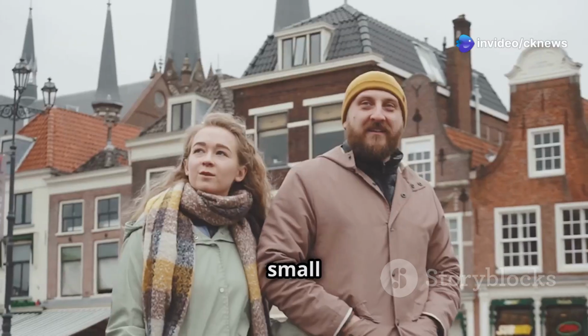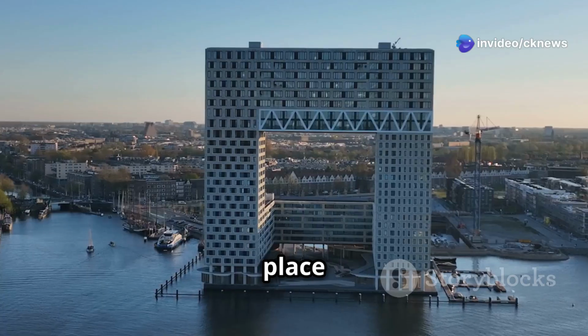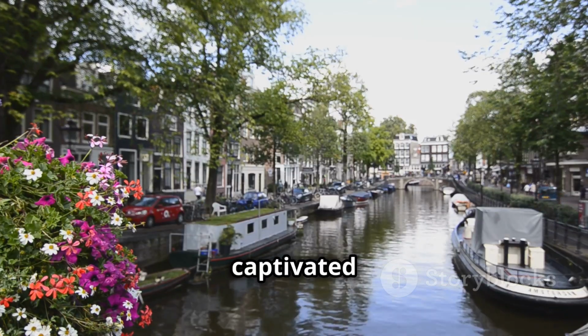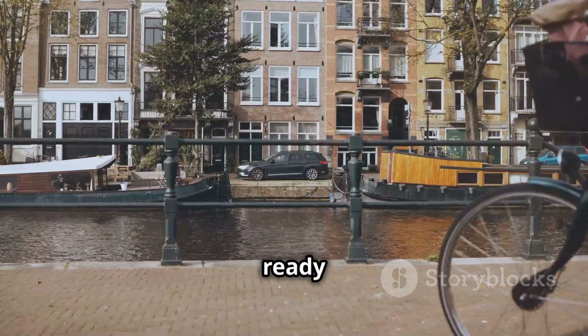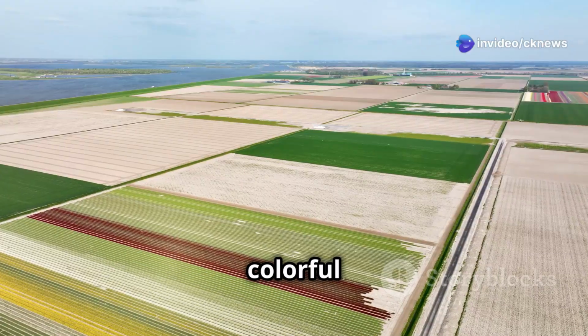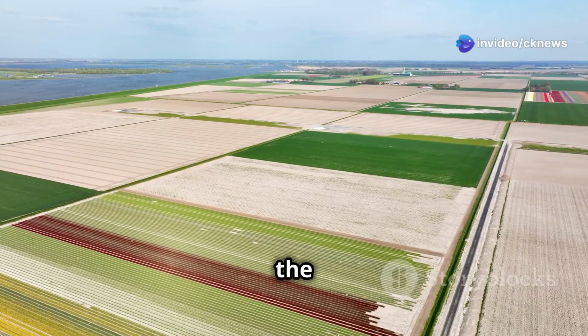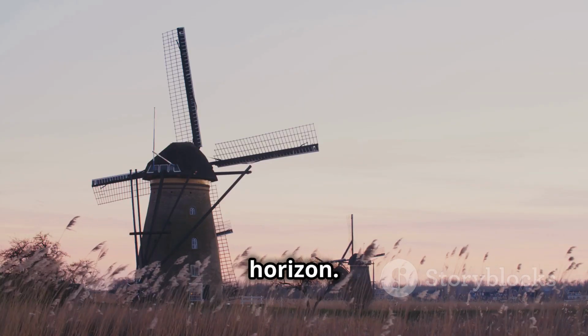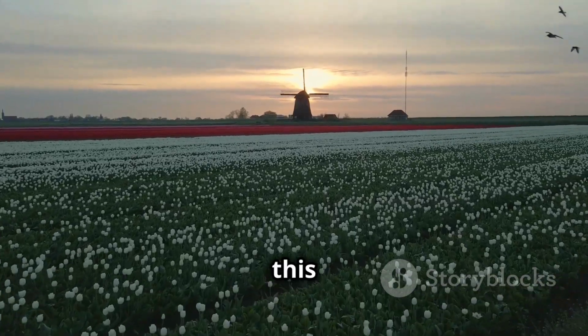The Netherlands, a small country with a big heart, a place where history and innovation collide. From the moment you arrive, you'll be captivated by its charm. Get ready for an adventure. Imagine cycling alongside canals. Picture colorful tulip fields stretching as far as the eye can see. Think of historic windmills standing tall against the horizon. The Netherlands offers all this and more.